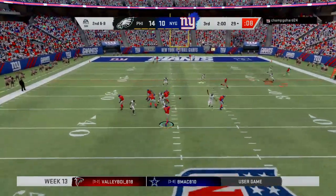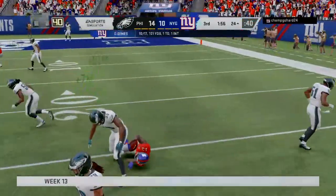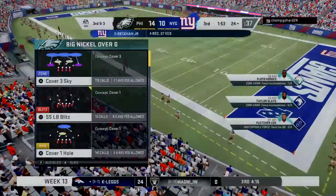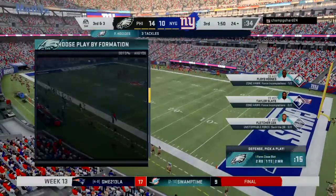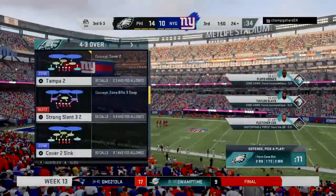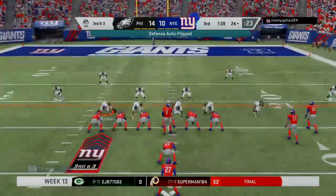It's caught by OBJ. And he's brought down at the 24 after a gain of 4. 4 yards on the completion, and it sets up a 3rd down. Well, if you do read man coverage, Brandon, the drag route's a pretty good one to run against it because you're running away from people on it. 7th play of the drive now as they come up on a 3rd and 3.